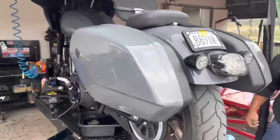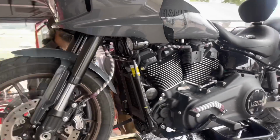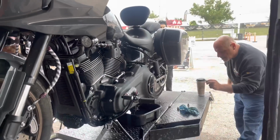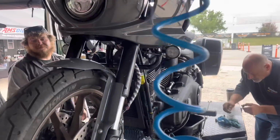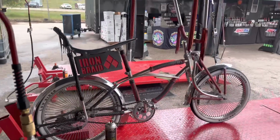You didn't wipe them off yet? All right, guys. And this is Tony's new bike. This is his first service. We're taking care of it for him. So being real careful, inspect all the drain plugs and everything for normal wear. And this is Tony's other bike. You guys have seen it in the videos before. Yeah, we're servicing it too.